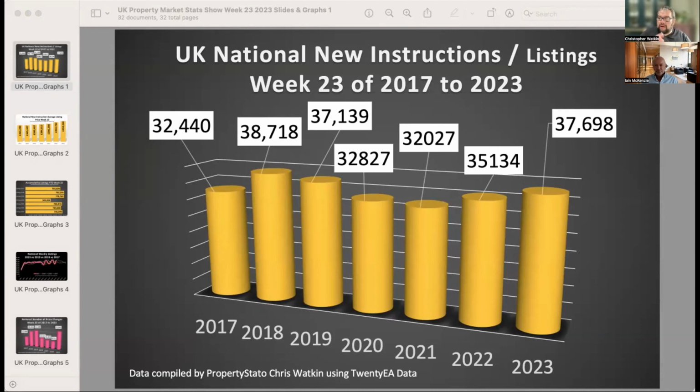We will be looking at this on a week-by-week basis in a second, but I think it's always good to look at it in isolation to start with. So immediately we have 37,698 listings, which, apart from 2018, is a pretty high week. Thoughts on this, Iain? Yeah, it is a high week.